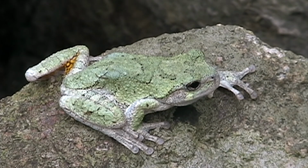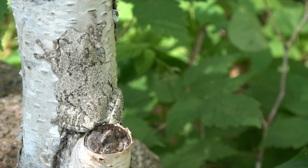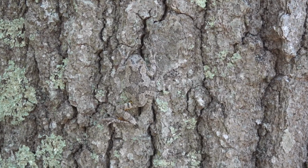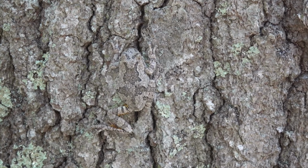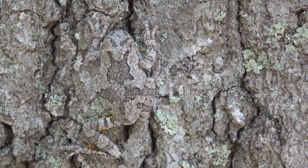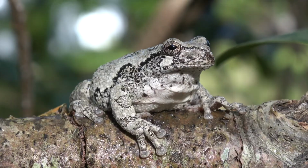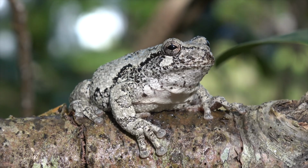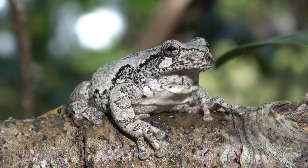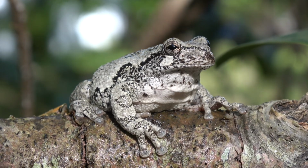Despite its common name, the gray tree frog can be gray, green, white, or any combination of these colors. These frogs are the chameleons of the eastern forest. Their skin color changes to match their background, making them virtually invisible to predators. Their feet have large toe pads that help them cling to all types of surfaces. They hunt in shrubs and trees, feeding predominantly on moths in the evening.